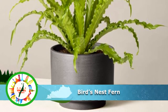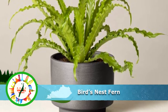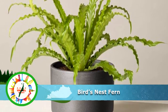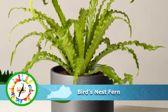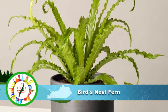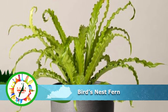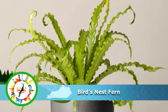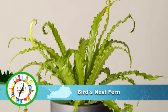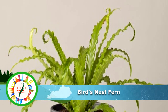Having a bird's nest fern in your home is an instant conversation starter, thanks to its bright green, ripple-edged fronds. You'll score major cool points with this signature-looking plant, especially if you put it in a hanging planter, as Marino recommends. Because the bird's nest fern thrives in medium indirect light and a humid environment, Marino says, it would do great in a bathroom with a shower, as long as there are windows that receive natural light.